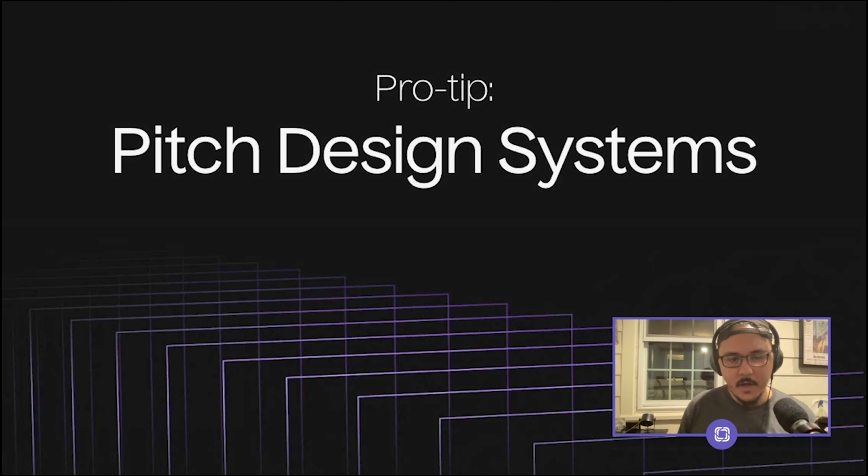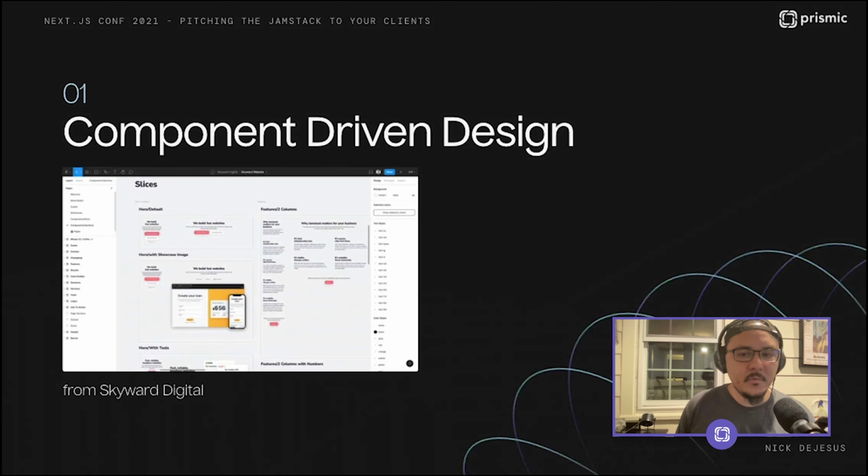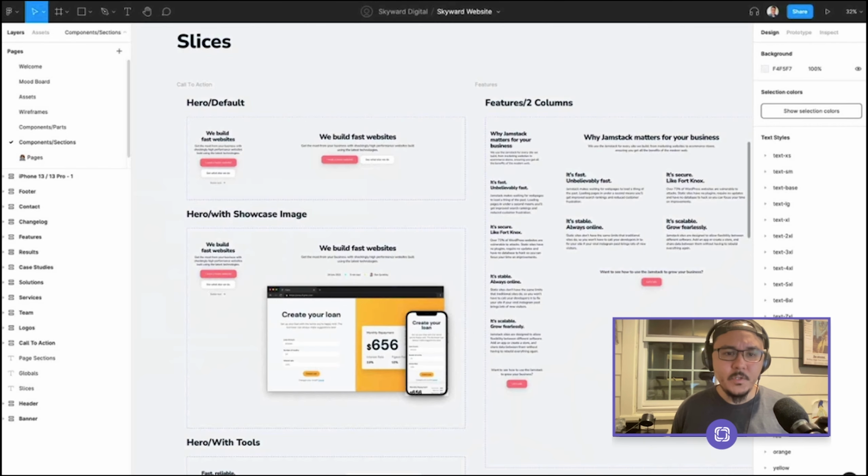So one pro tip we got out of these interviews is that you should pitch design systems. These are some screenshots provided by Dan on how Skyward pitches their projects. Static websites can still be dynamic. Skyward creates component-driven architecture starting with their designs. Building modular design means making edits is much easier, and you're not restricted to just one layout.